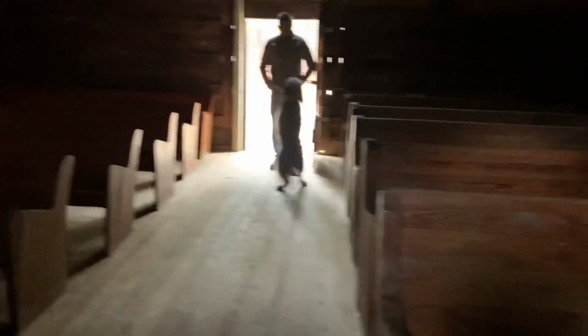Now the question is, where's the pulpit? Oh, there it is. I guess they have to move it out on Sunday. Friends.